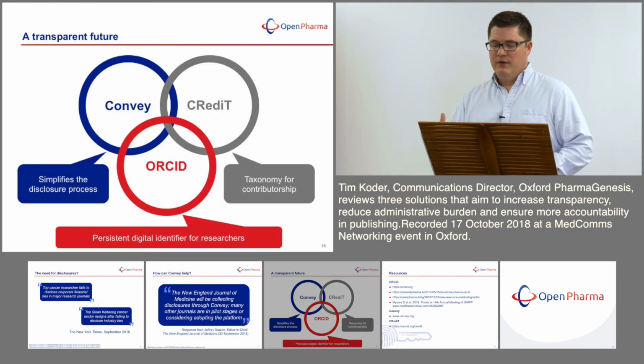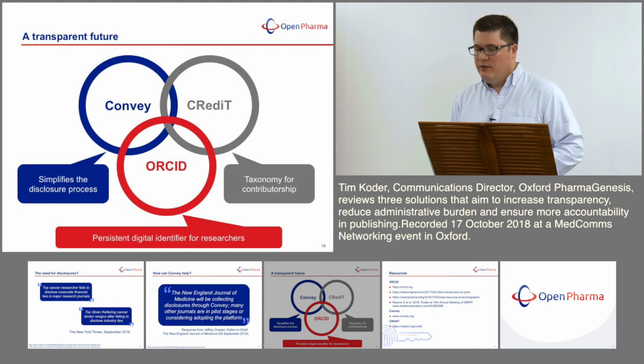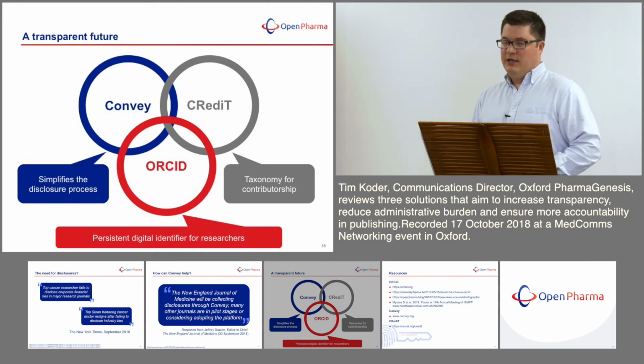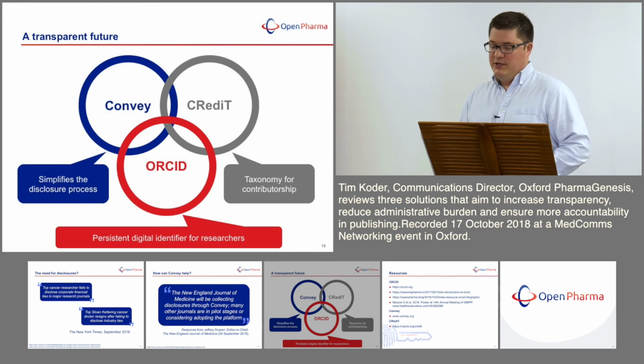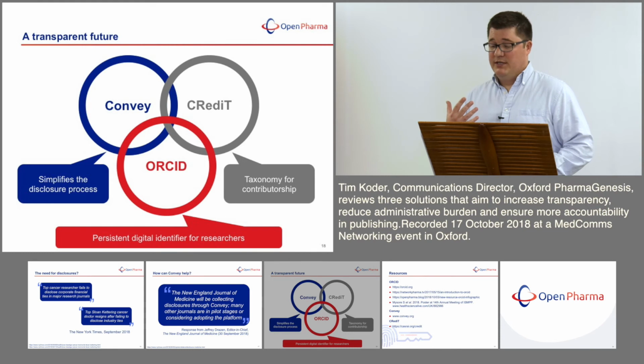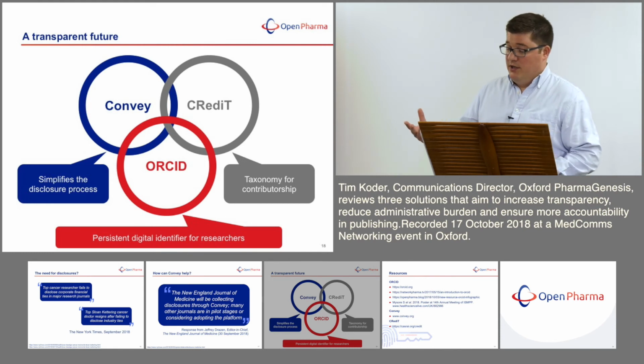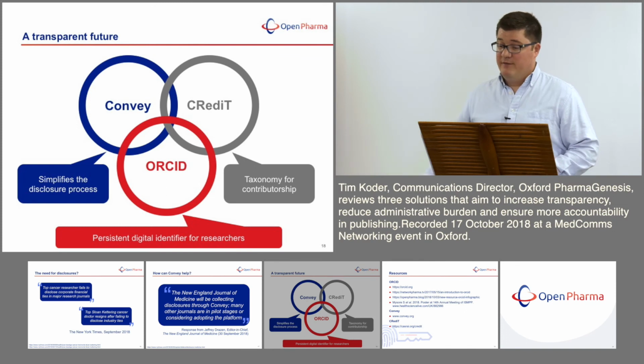Wrapping up, Open Pharma will continue to explore how initiatives such as these could benefit pharma publishing. Others will no doubt emerge, and through linkage between them, they can help drive greater transparency and accessibility of research and efficiency in scholarly publishing. We will continue to support and educate pharma with a view to involving those who are interested in the adoption of open science for the benefit of all.